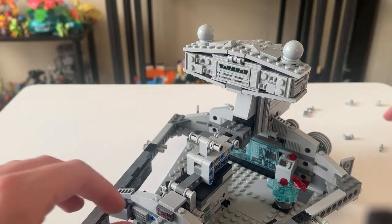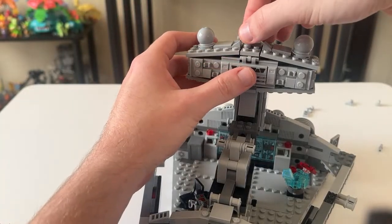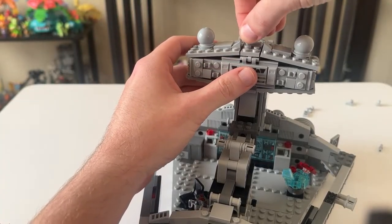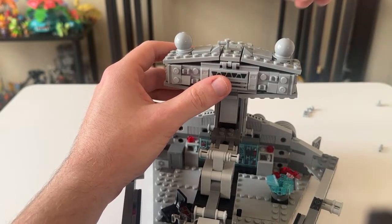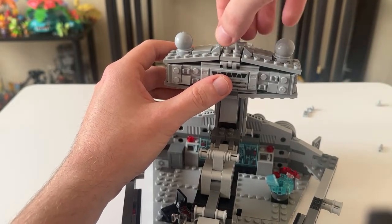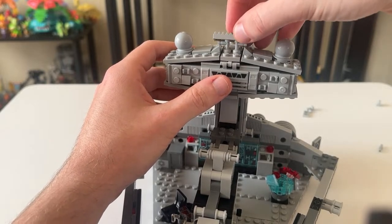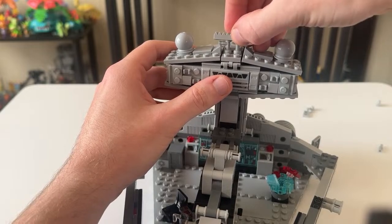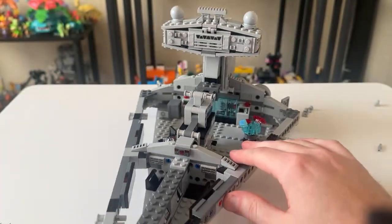All right, so the next step we're on here, it looks like we're going to be taking this and putting it here. There we go. Hopefully you guys can see that okay. Then we're going to take this side and put it here. And then this piece here is actually going to sit right on top. There we go. And that is going to complete the bag.